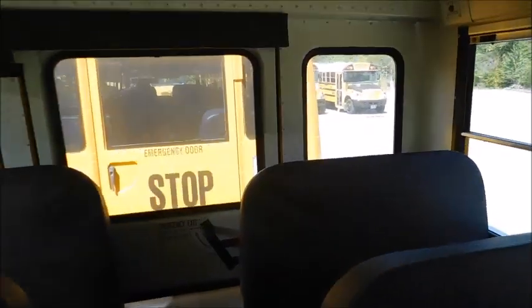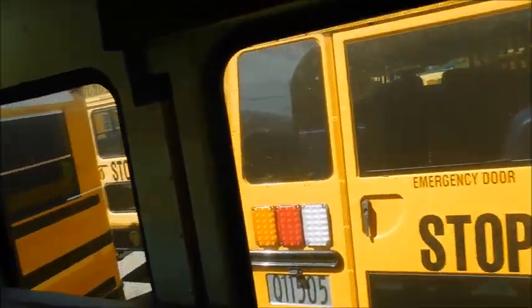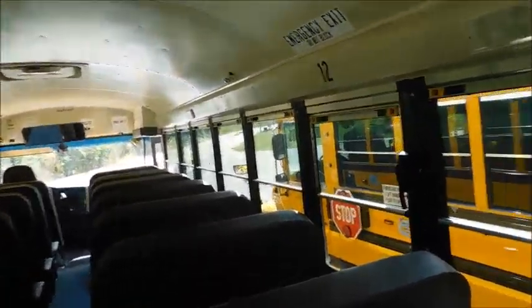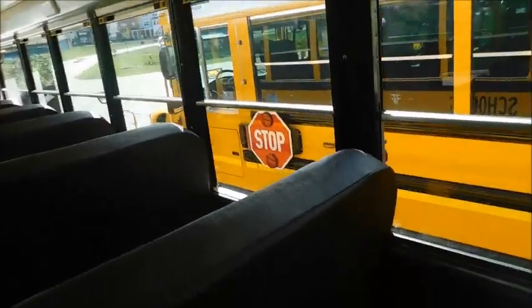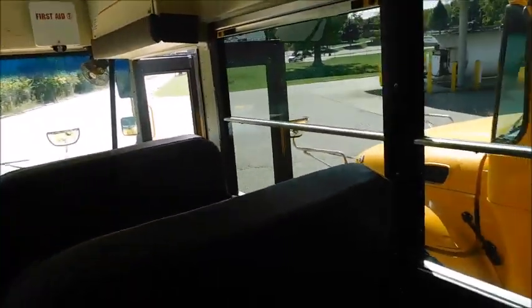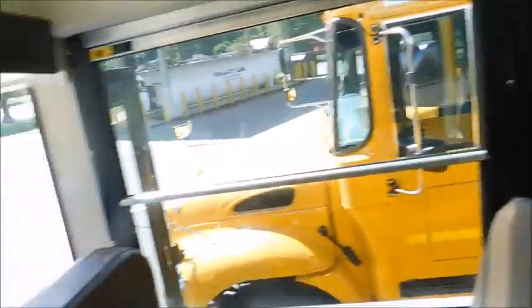This is one of our 2023 CEs. This is one of the first 16 buses we got back in late March. Somebody actually requested to see a tour of this bus, so here we are. Pretty basic. It's pretty much the same as all the other ones I've done tours on. This one is just stock specs. You've got your brown seat fabric, window tint, white roof on the outside, nothing special.